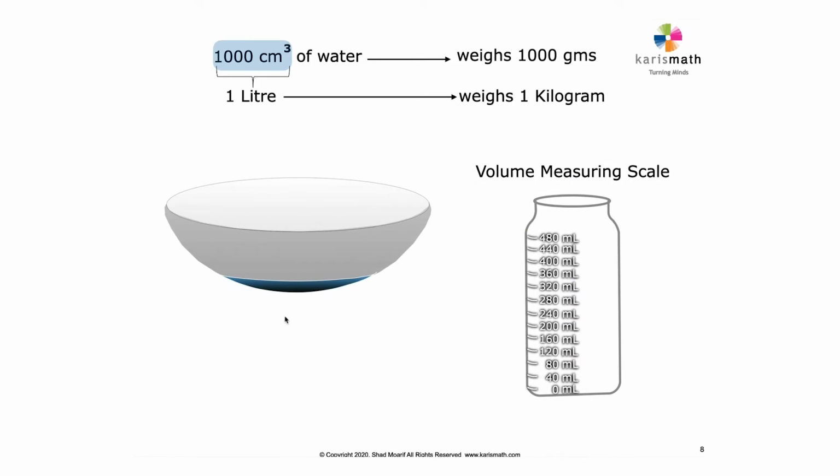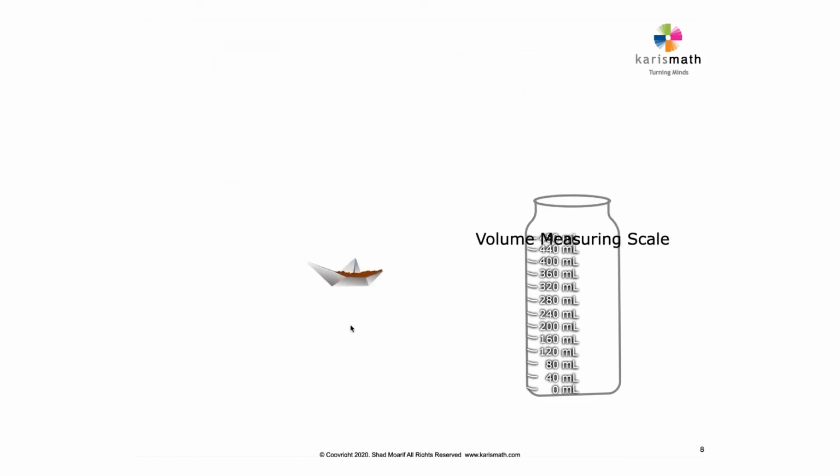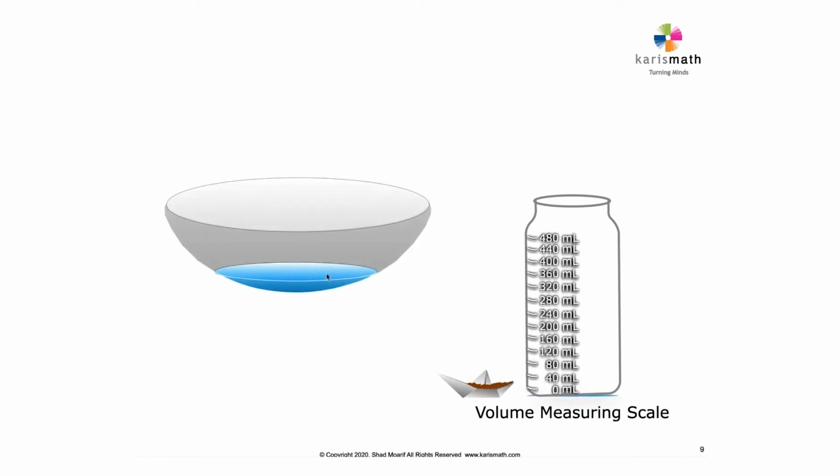Take a large bowl. Inside it, take a smaller bowl, fill it with water, put your paper boat in, and fill it with grains until it sinks. And when it sinks, it displaces a certain amount of water, which spills over the side and falls into the larger bowl. And it looks like this. So there's the water in the larger bowl, spilt over.